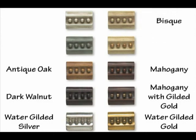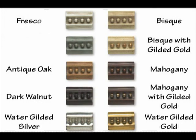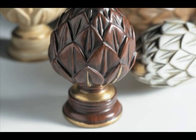One of them is called Bisque. It's a beautiful, warm cream tone. We have Fresco, which is our lightest finish. It has a deeper antique dusting put on over the white to give it some rich depth and quality. And we have our last finish called Patina, which complements those aqua tones.